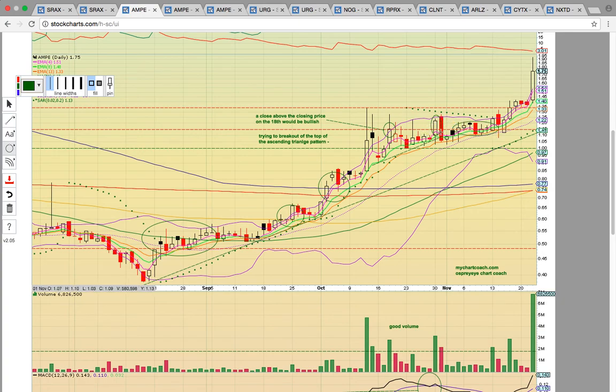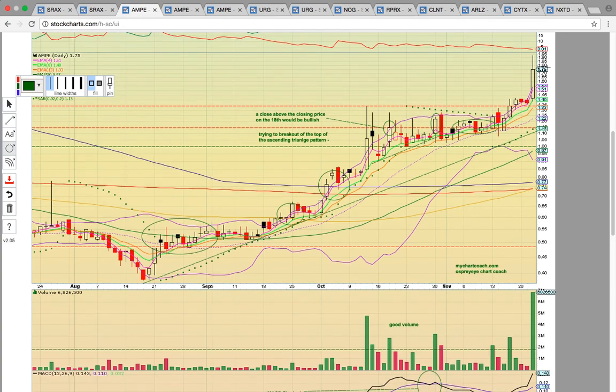Finally, it worked. It took several days, a couple weeks to finally get above that level. Notice how that was major resistance, and then finally once 115 turned into support, it broke out higher. So now you have the big push. Sometimes plays just take a little bit of patience.